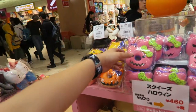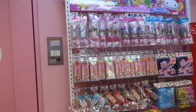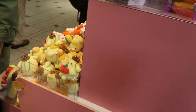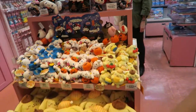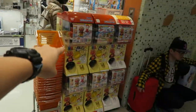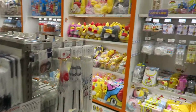Oh, look at that. And of course, phone charms. This is Pompurin. More stuff out in front. These are also the Halloween edition stuff. And moving on swiftly, we also have, oh, this is Anpanman. This is the Tokyo 2020 Paralympics merch store.